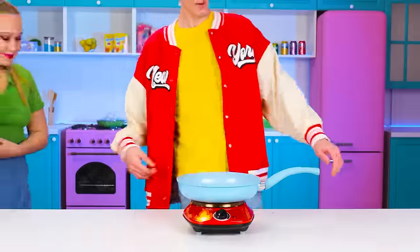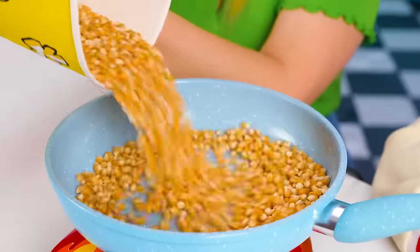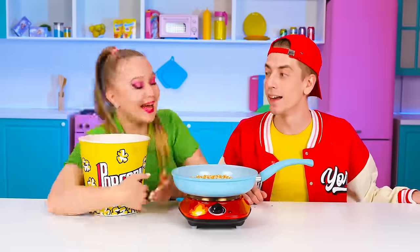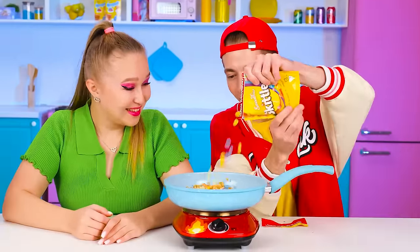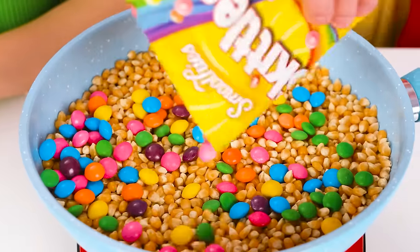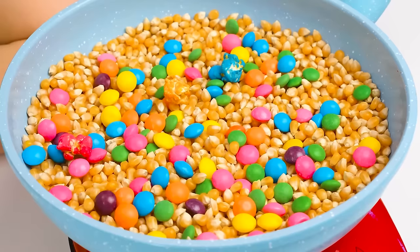Let's go make some popcorn. We have a frying pan. Let's fill it up with greens. Just a second. Ready. Well, shall we add Skittles? I wonder if it's true that candy can color popcorn. I'm so hungry. Did you see that? Yeah!